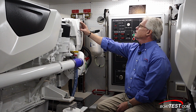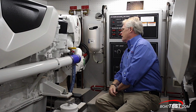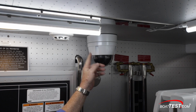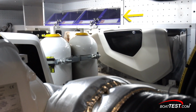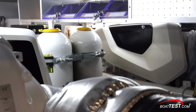Just ahead, I've got a sight gauge for the coolant level, and then all the way to the outside, I can see the inside of the track stabilizers, 9 square foot fins. Overhead, I've got one of the 2 cameras that we have full control over and a smoke detector. On the starboard side, there's a mirror so I can see the outboard side of that engine. And there's an accumulator tank for the stabilization system so that builds up pressure for at-rest stabilization.